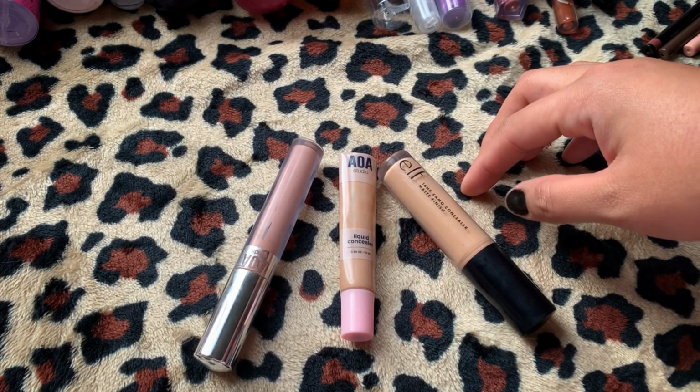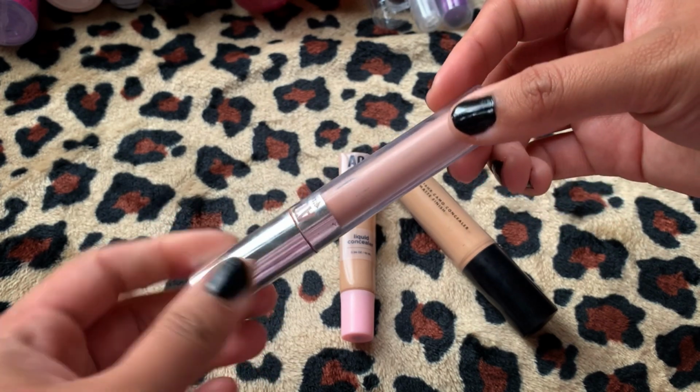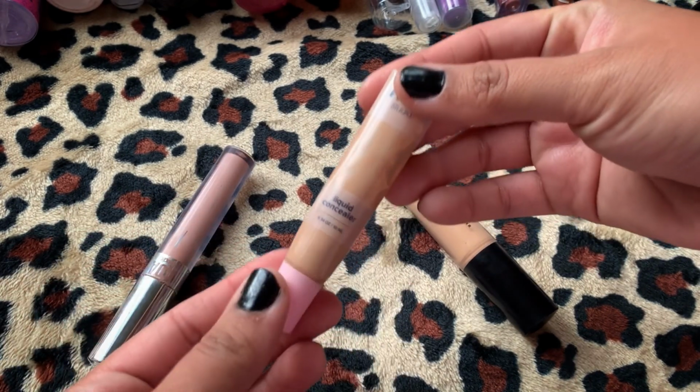I used a total of 3 concealers. The AOA Studio, this is their color corrector in peach. I love AOA Studio Liquid Concealer.